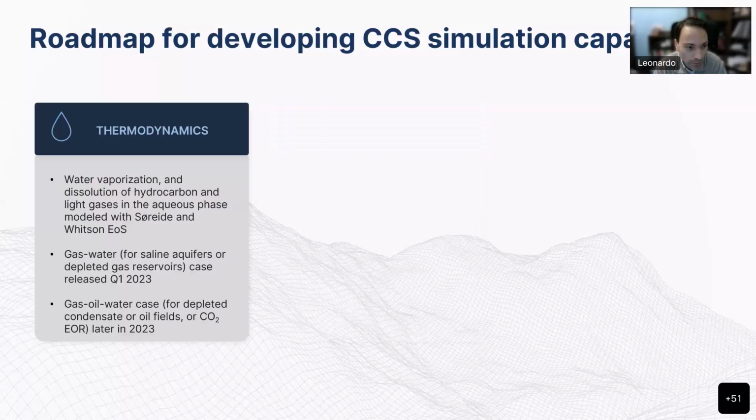So what is the roadmap for developing CCS capabilities? Thermodynamics is there. I've shown you examples where we account for equilibrium between the CO2 and the water. We will release in Q1 2023 a version of Echelon that is able to model gas and water together, which is appropriate for saline aquifers and depleted gas reservoirs. And later in 2023, we will release a version of Echelon that can model three phases, meaning that it would also be applicable to CCS modeling in depleted gas condensate or oil fields.